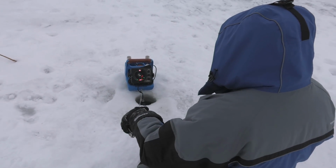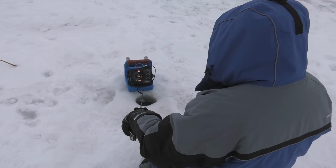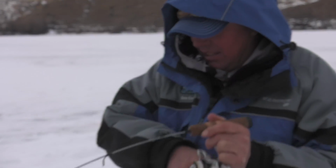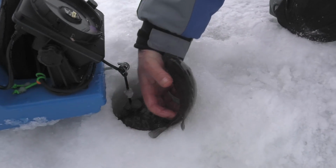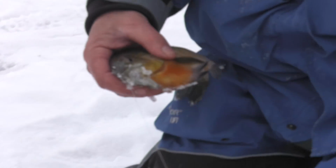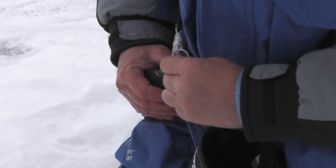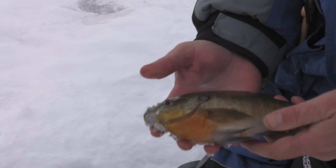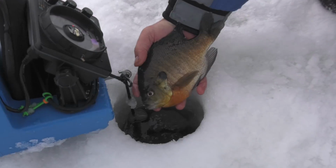Oop, got 2 of them now. Come on, little buddy. Nice fish. Nice bluegill. Big fat guy. Sometimes you have to get out and hole hop, just find the schools. They'll come in 2 or 3 at a time, these bigger bluegill will. Nice, beautiful fish. Hold on, little buddy, we're putting you back. Back you go.